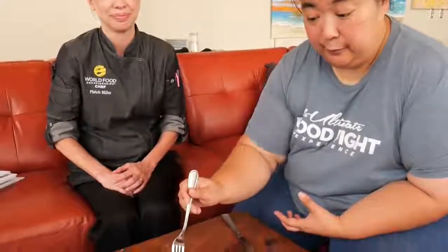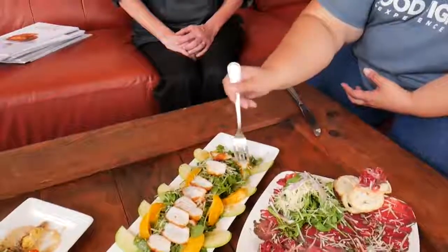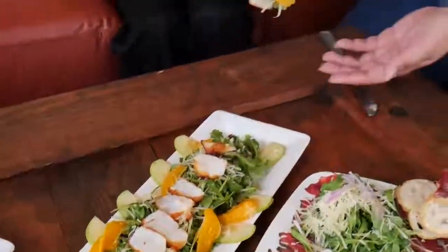Okay, so this is the scallop and arugula salad. Very refreshing. Orange in there. The scallops are good, aren't they? Mm-hmm. They're so sweet. So good. And then I just got the crunch of bacon and smoky, salty flavor. Oh, it's so good.